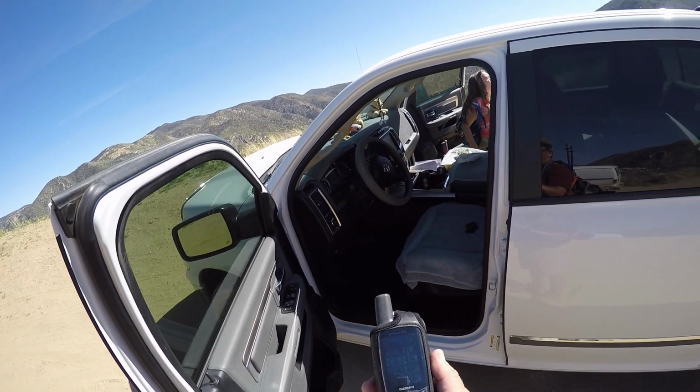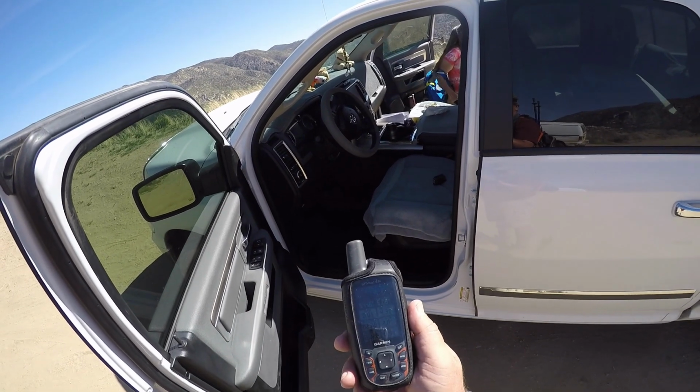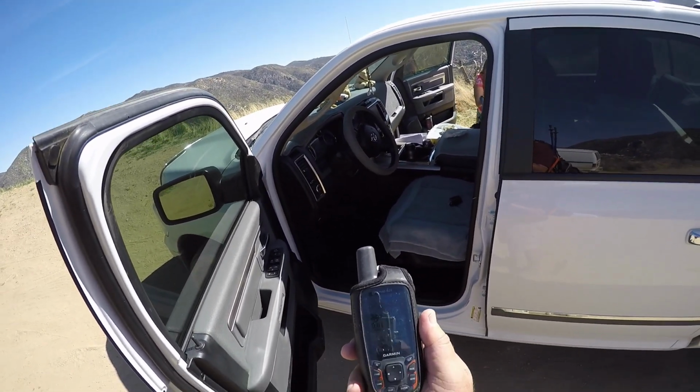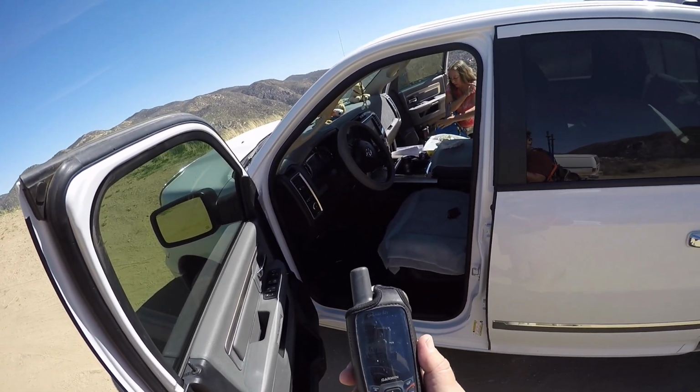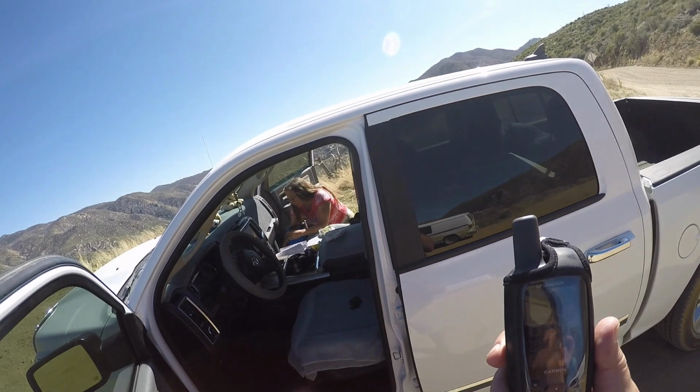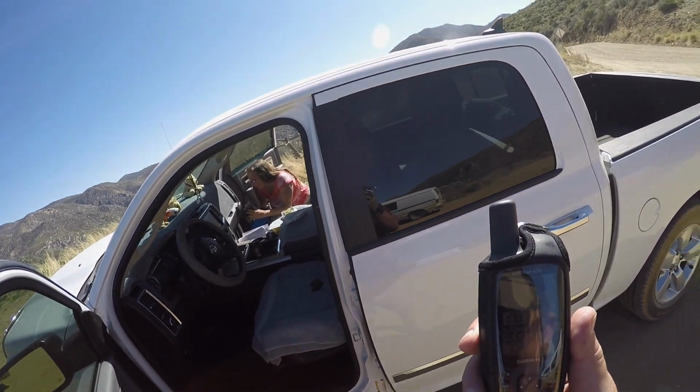We started down at the bottom at 4,400 feet, and we got up to the top at 5,450. So we did a 1,000-foot climb right there. But all in all, a good hike. It was very entertaining. A little hot on the way up, but not bad. We made it, no problem.